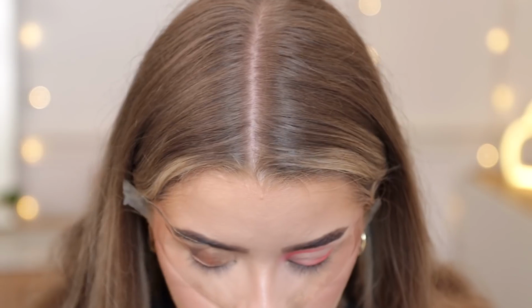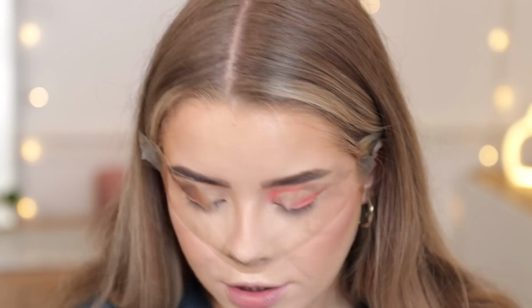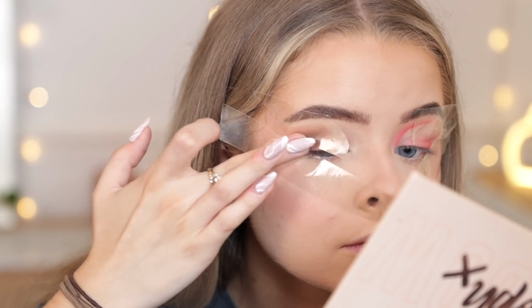Okay. Oh, I'm not gonna be able to see because that's just taped my eye shut. Cool. Yeah, this looks really good. I look so good. She just takes her finger. Okay, guys. So now that I've got my really easy, efficient contraption set up, I'm gonna take Night Owl, and she is literally just taking it on her finger. Bloody hell. And then she just rubs it in.